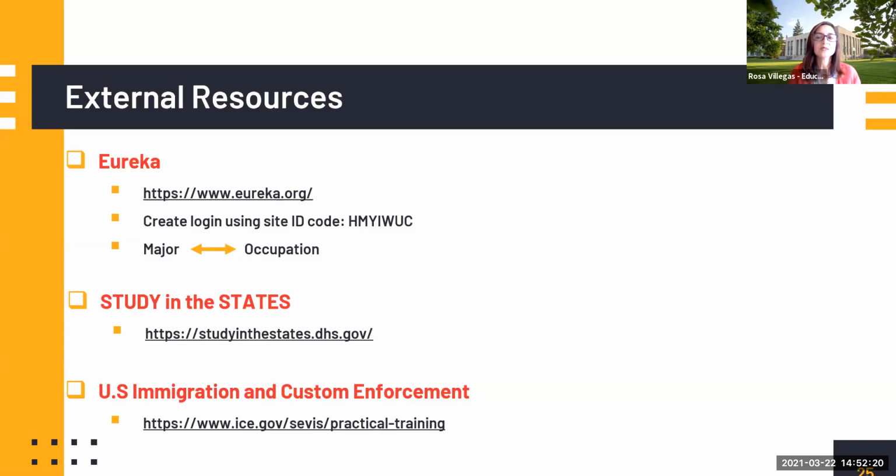We also have outside resources. Eureka is a website where you can create an account, log in, and then based on your major, you can see what kind of occupations you can apply for. Remember, that's important because CPT and OPT require students to do trainings related to their major. So I would strongly recommend that you log into it.